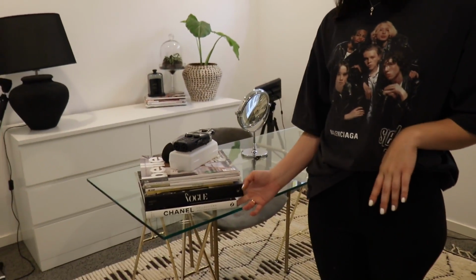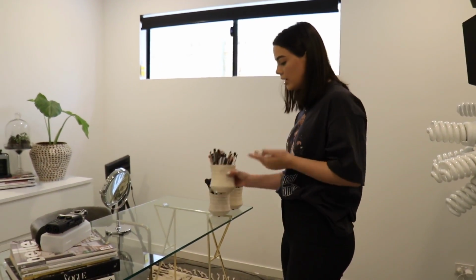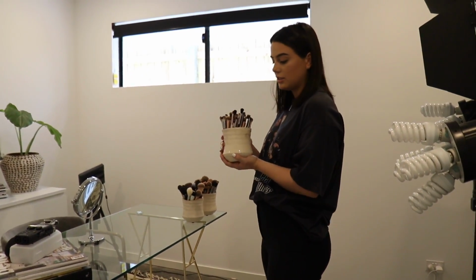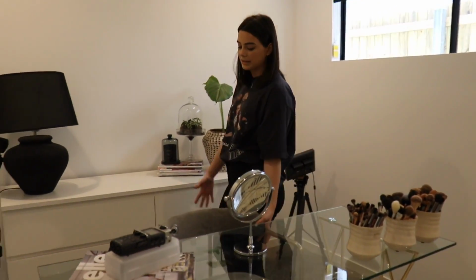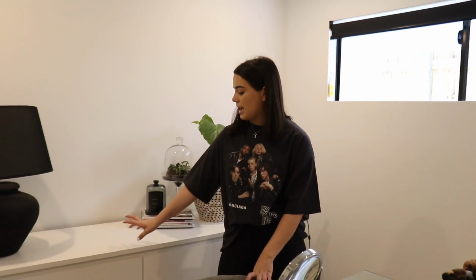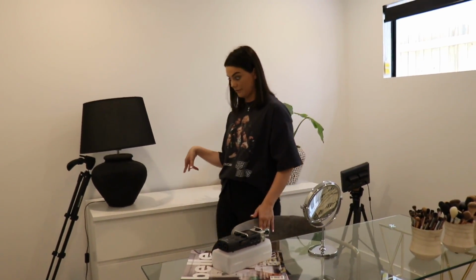the desk is from Freedom. We have two little books here, which are just from Amazon, and some little magazines on top. These little pots are from just a little nursery called the Smug Fig. The chair is from a place called West Elm. And then we have this little makeup drawer, which is just from IKEA. I'm sure you guys have seen these everywhere.